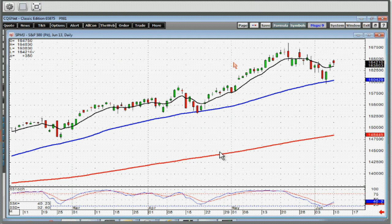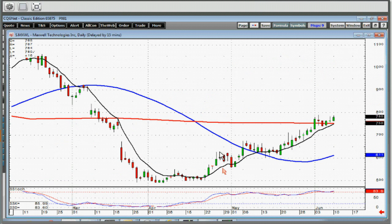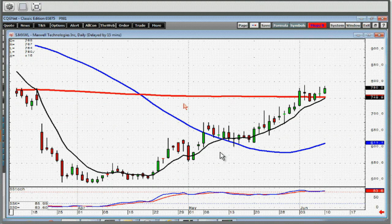So with that, there's a few that are very unexciting, like Maxwell. Maxwell's just stayed above the T line the whole way up. All you have to do is hang on to this. It got a little bit tentative right here. Had this open lower the next day, you would have seen a morning star or an evening star signal right at the 200-day moving average. But as you can see, they couldn't get it back down through the T line. Started right back up again.